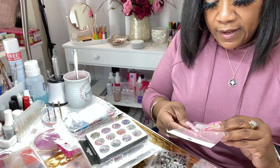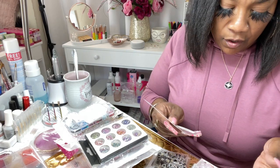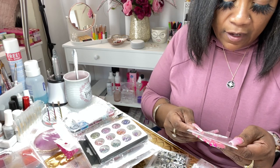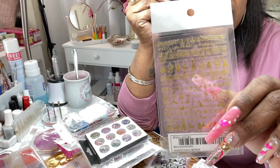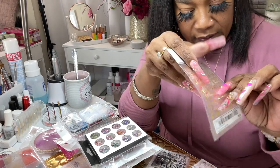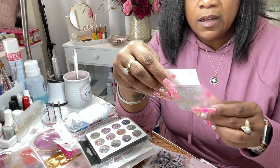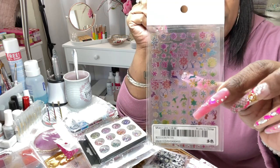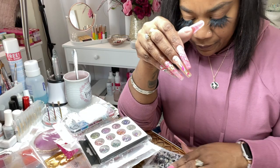Okay, this right here is a light pink. This is also, no, sorry, this is gold. It's not light pink. I was looking at the wrong side. This is gold. It's a Christmas decoration, but like I say, I'm gonna put them up to next year because they were having a good sale. So these are gold Christmas decals. We're gonna put that up to next year. This one is Christmas as well. It's multicolored, almost the same as the one I just showed you that was all gold. But this one is multicolored and it's metallic as well.